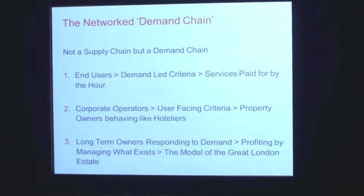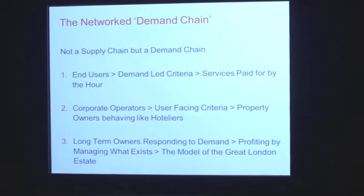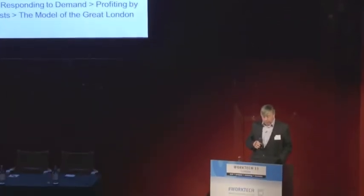In fact, to give them their due, I think organizations like the Grosvenor Estate and the Bedford Estate, who inherited the tradition of the great London estates of the 18th century, have been quite shrewd in holding on and managing what exists, and making sure that they never ever give it up. They always have control over it.